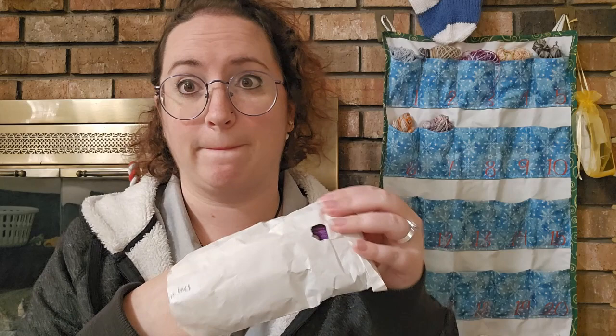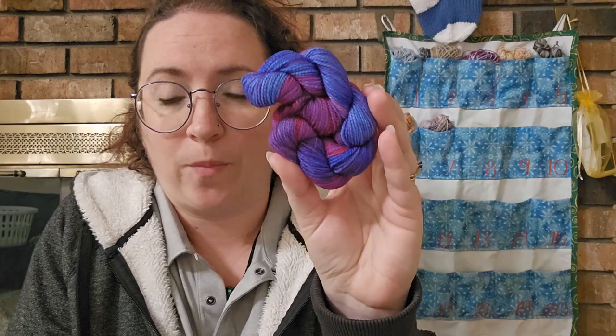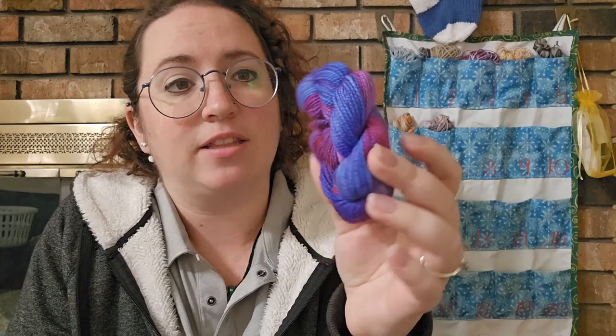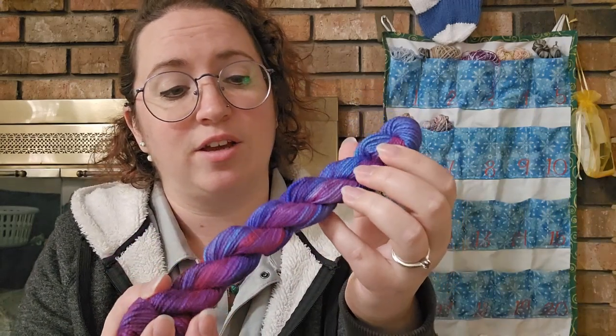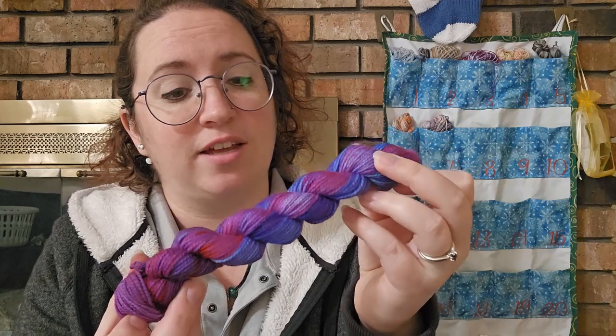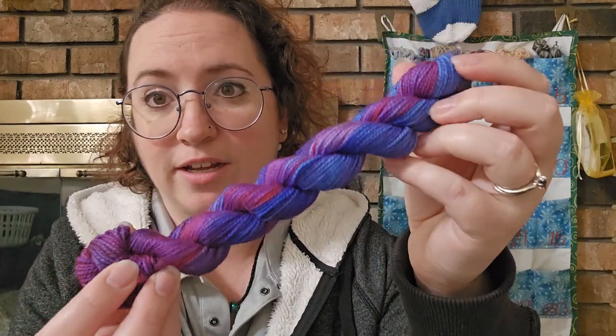Imagination. Y'all, my imagination is really colorful, so this could be a full-blown rainbow. Maybe it's blue. I kind of want it to be a whole rainbow, but I think it's going to be blue. Ooh. Oh my god. I mean, there's some blue in there, but it's purple. It is violet, magenta, purple. Oh, that is so pretty. Okay.